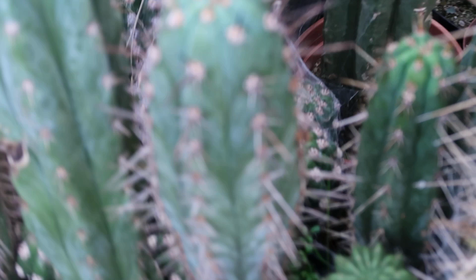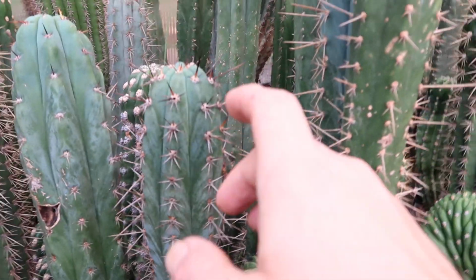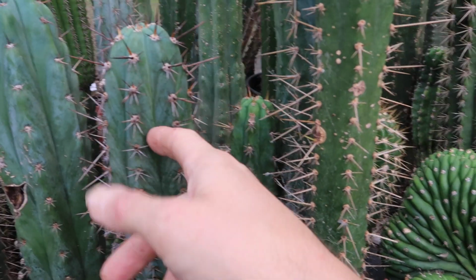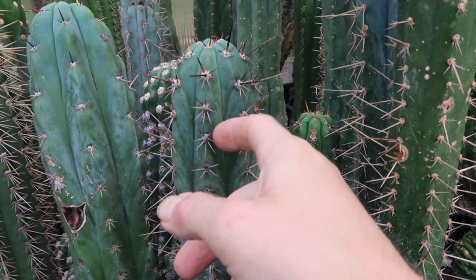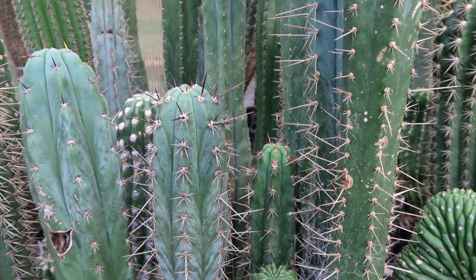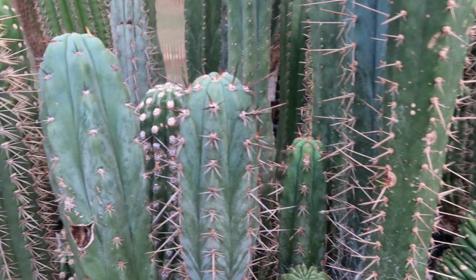This one was sold as macrogonus too. These two, actually. And this is pretty close. Like brown spines, you can see at the top. Dark blue skin. This is probably the type of plant they were looking at the time, but you can't prove it, so take that with a grain of salt. Just know that not everything on the market that has the name macrogonus on it is actually macrogonus.